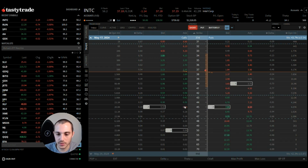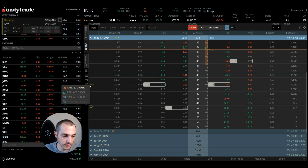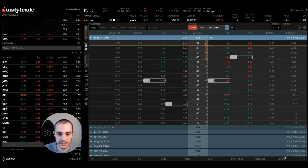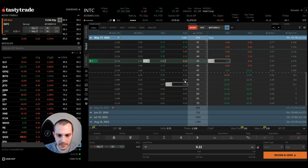But first, let me take off this spread. Buy it back for 14 cents, and then you'll see that the numbers are going to become much clearer. So let's go ahead and do that. Let's see if we can squeeze this 14 cents. Can't do it. Normally I would wait, but we are racing against the clock. So I will bump up to 15 cents, and it still hasn't filled, guys.